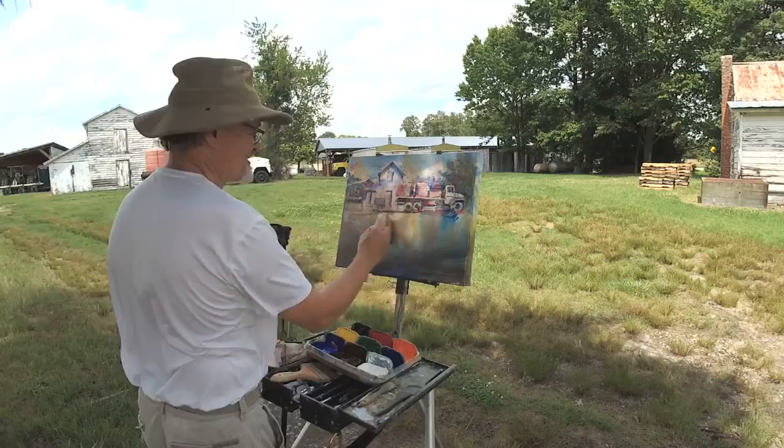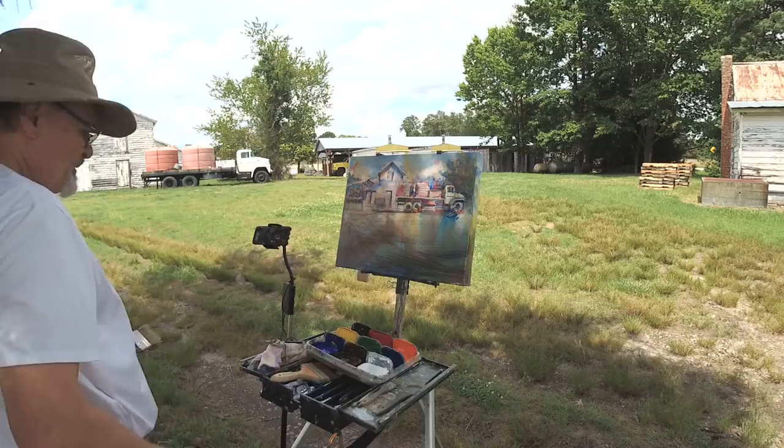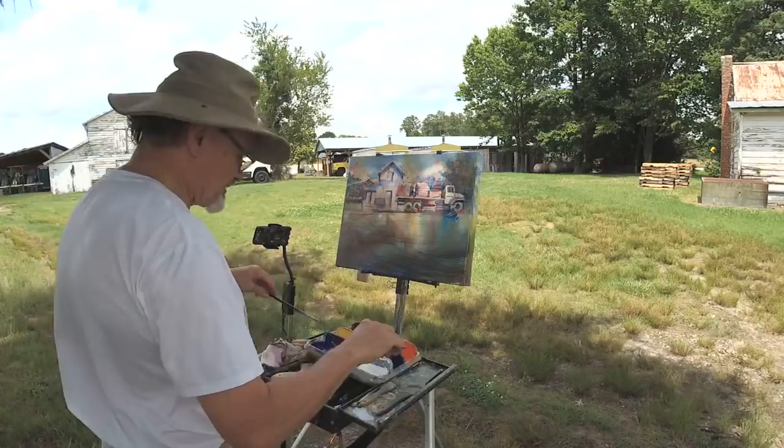Uh-oh, a little bit of sun now coming through the tree and hitting my canvas. That is not a good thing. It's very difficult to paint with sun on your canvas. I'm just going to hope that it moves on shortly. I do have an umbrella in my car that I can go and get.